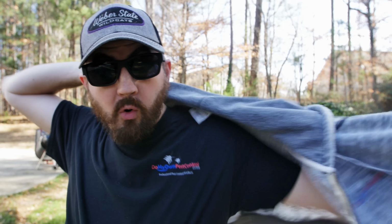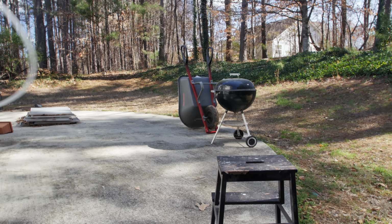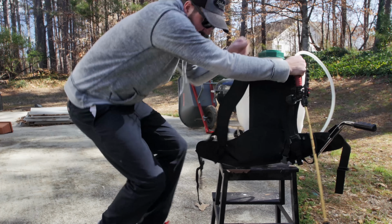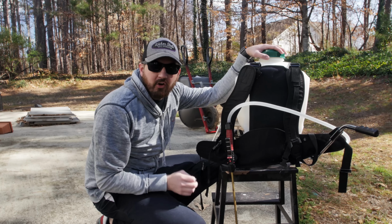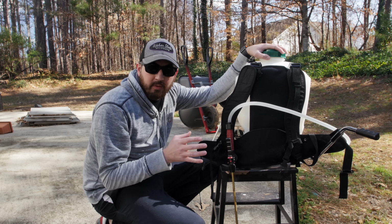Nothing would thrill me more than to get an aerator, get it in this yard, punch some holes in it, and start fertilizing. But it's just too early to do that. You see, I really want my grass to be green before I start doing that fun stuff, aerating and fertilizing and helping the grass to grow.